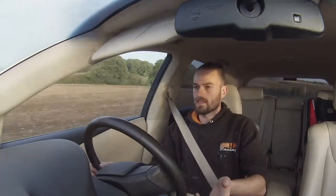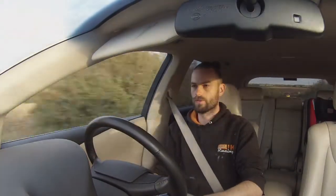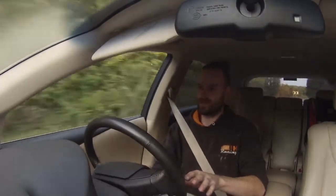You get a little bit of body roll and stuff like that. I mean, it's never going to be a performance car. You can't throw it around corners, but you know, for a big 4x4, it holds its own very well. Handling is massively above the Range Rover.